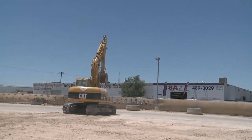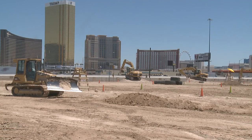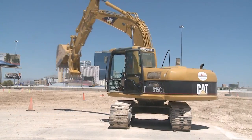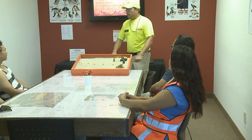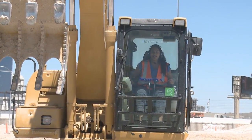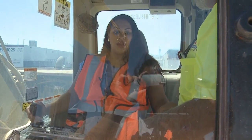Well, I couldn't let everyone enjoy all the fun without trying it myself. The first step is choosing your equipment. We've got a CAT 315CL excavator, okay, and then we've got a CAT D5G dozer. After selecting my weapon of choice, the excavator, I attended a brief safety orientation. Then I was ready to get down and dirty. My instructor Walt gave me an in-cab orientation to familiarize myself with every knob, button, whatchamacallit, and thingamajig.